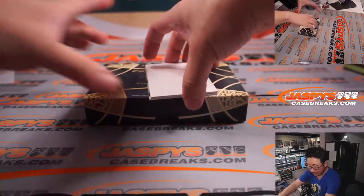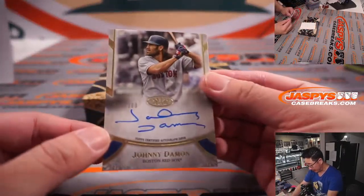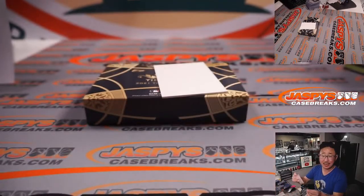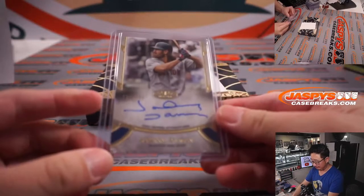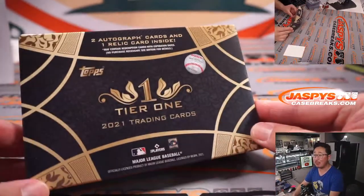And the last one here in Pick Your Team 2 is Johnny Damon. 230 out of 300, Johnny Damon, Boston Red Sox, Aaron with the Red Sox. And there you have it. Six box Pick Your Team 2 of 2021 Topps Tier 1 Baseball.